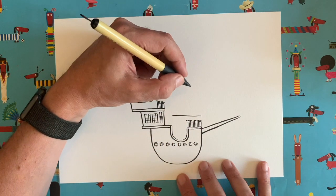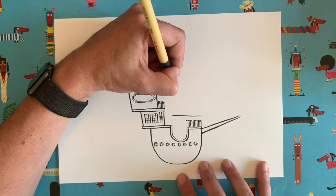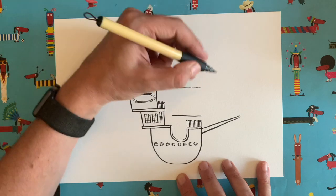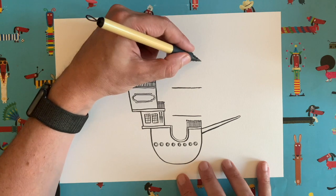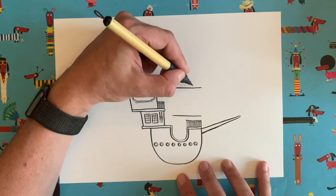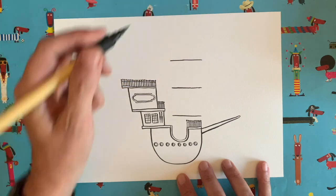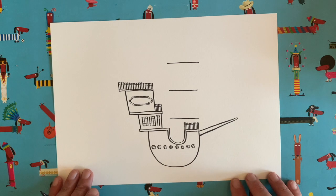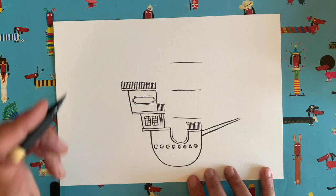Then we're going to draw another horizontal line. We're going to be level here with the bottom of our railing. We're going to draw another horizontal line directly above that one, pretty much the same length. And then guess what? We're going to do another one about the same distance up again. So three horizontal lines. They don't look much like pirate ship sails at the moment, do they? But do you know what? How we can transform them immediately into pirate ship sails quite easily?